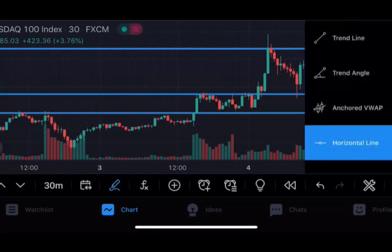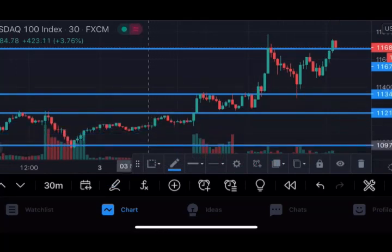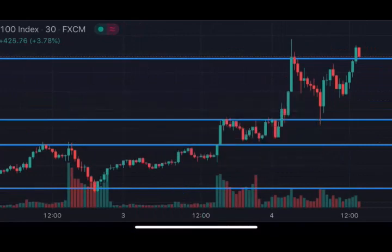From there we came back down to our previous high point, which would definitely be our third entry point since yesterday on a major time frame. So the first one would be the lowest one that we can see right there, at 10.97.6. Second entry point would be at 11.21.1, and then third entry point definitely came at 11.34.6.